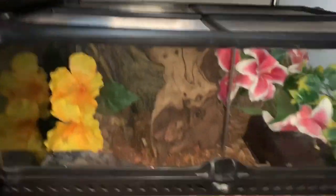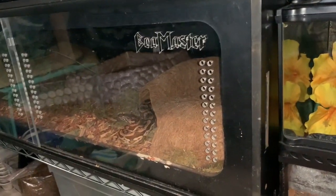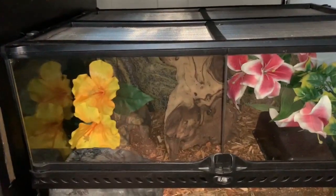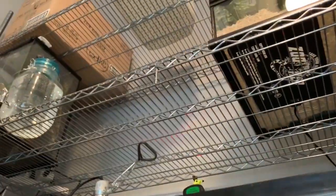He's currently on the bottom shelf, which I don't really like because it's super dark down here because he's next to Kronk. Hi Kronk, what's up? So yeah, I don't really like him down here. It's so low to the ground. He's kind of hidden and it's dark. I want him up there next to Zero.